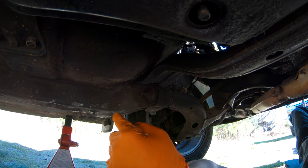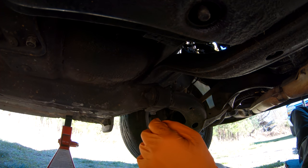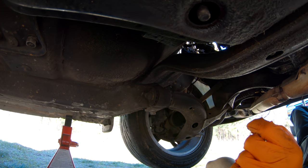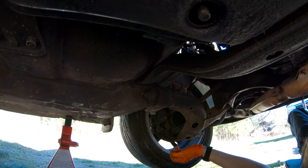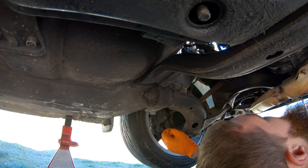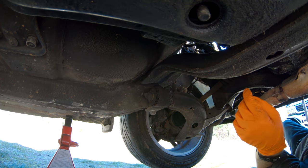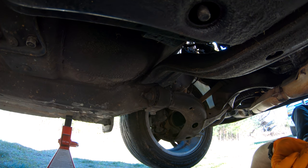I'll check the control arm bushings at the same time. I don't know why I didn't think to get that. Actually, looks like the driver's side CV axle is good. It's just the passenger side that's got the busted boots. So we'll put that passenger side CV axle in and then go from there.